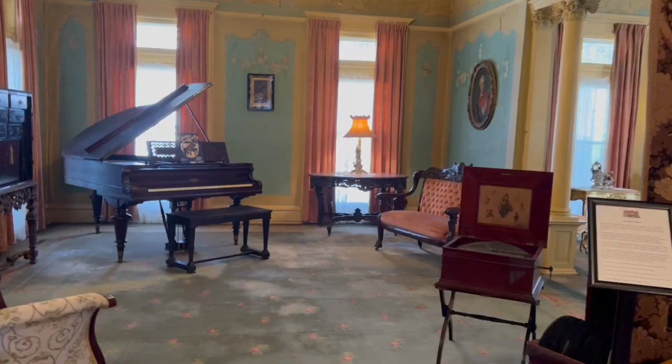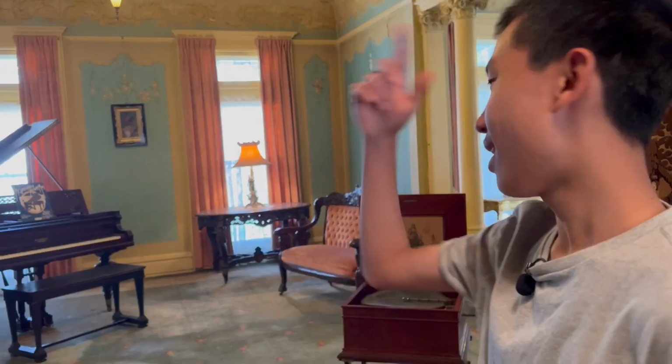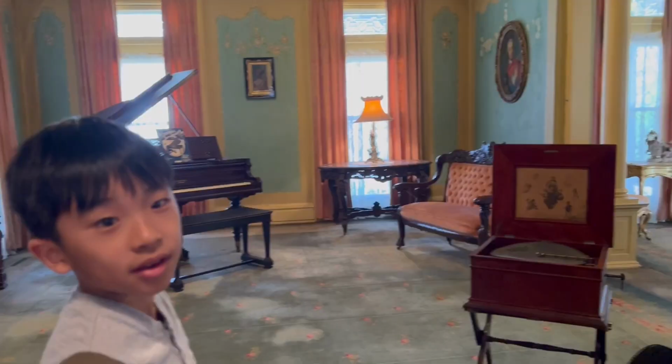This is the library. Over there you can see all the books. This is the music room. That music box was purchased for $70. Don't you wish you could travel back in time and just pay for everything? That's so cheap. This is the withdrawing room, which I believe is another word for living room.